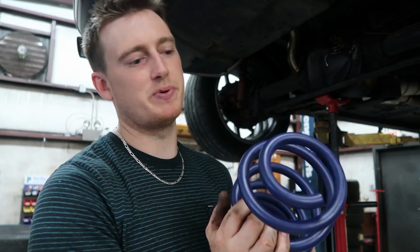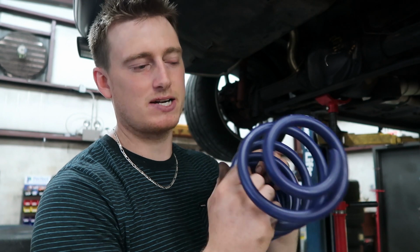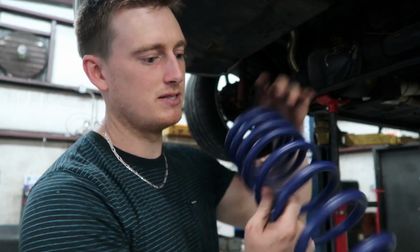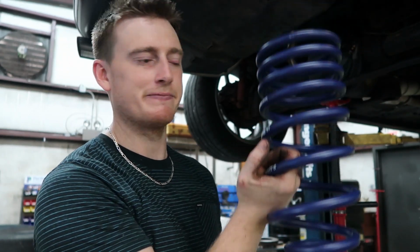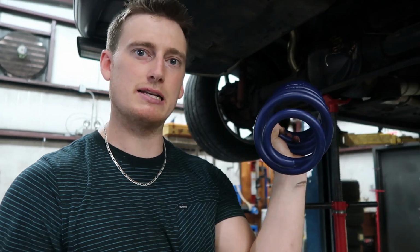Another tip, guys, whenever you're putting the rear springs in, the small curly Q side, or the pigtail side as I call it, goes towards the bottom. Anyways, yeah, top side, big side goes to the top, small side, bottom.